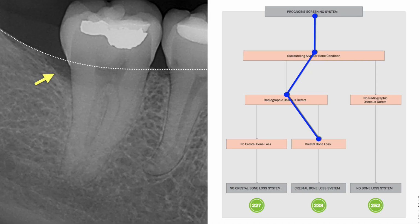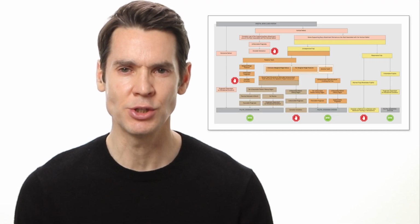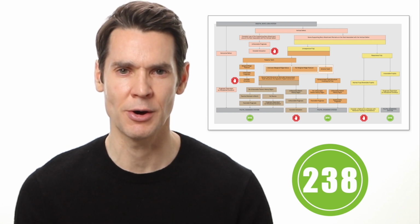So based on the interpretation of the surrounding bone condition, I'm going to now follow the crestal bone loss system to help develop the overall prognosis for this case. So I'm going to turn to page 238 and continue this process. So now I'm in the crestal bone loss system. Again, that's page 238 for those following along at home.